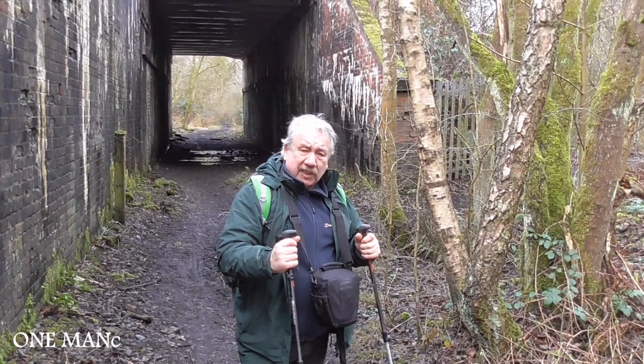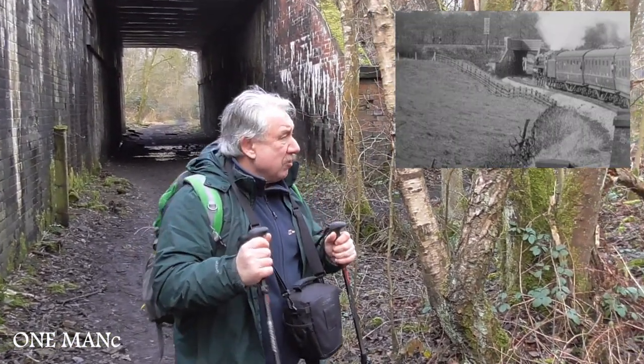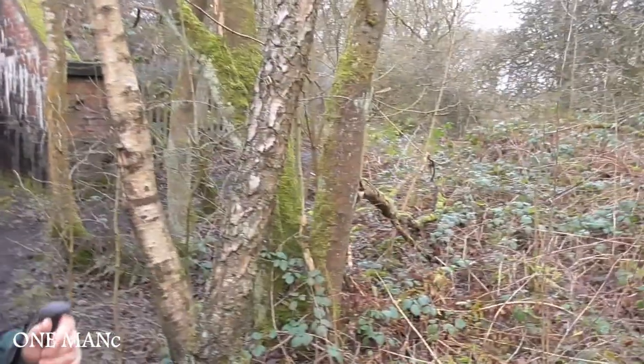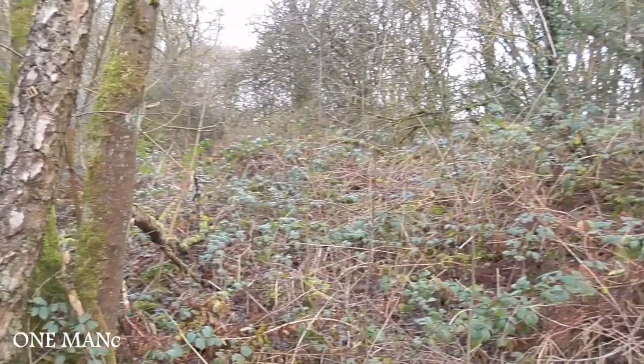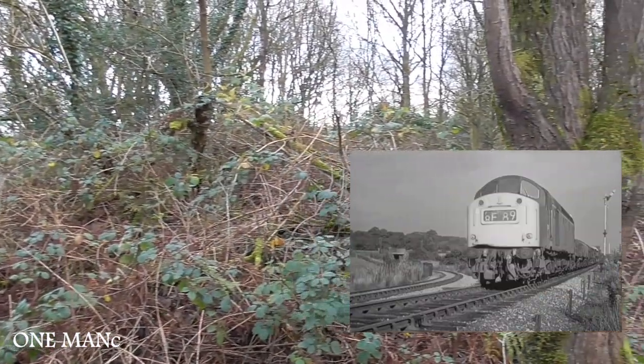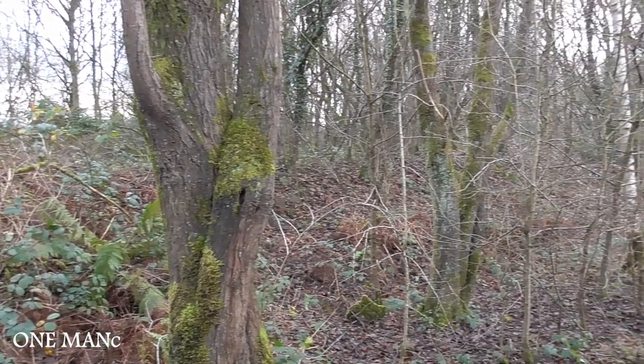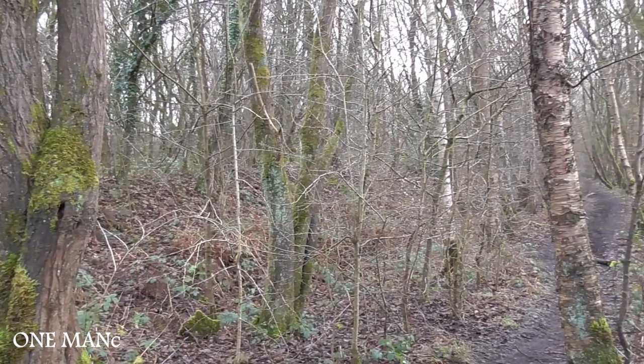Okay, we're now on the other side of the bridge, which goes under the West Coast Main Line, and on this side here, there was a large holding sidings really, where all the freight traffic was stored for working the Welley Loop, because it was essentially built as a freight line, although they did put railway stations on it like Welley.